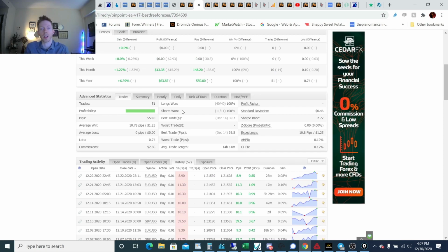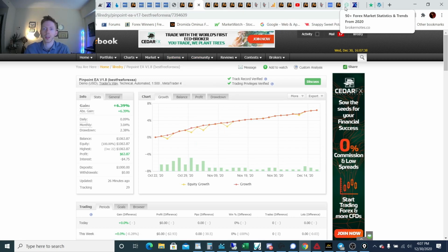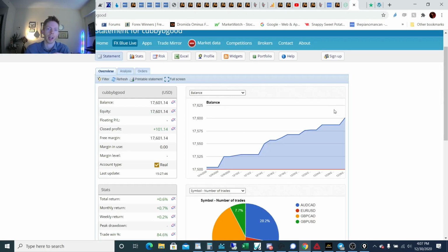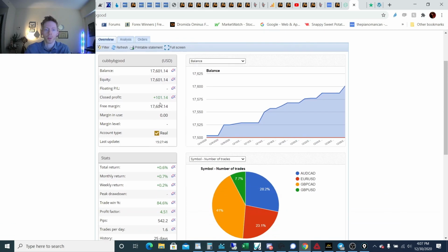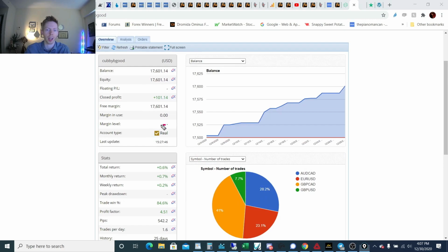There's not a lot of liquidity. There's not a lot of volume. Not a lot going on in general. So it's better just to stay out of the market. And my algorithms, for the most part, have been pretty quiet over the last week because of the quiet holiday time. So going back to the tracked account at FX Blue, we're at $100 and it's only been 25 days, and you can see that this is a real account. So I don't know if this is actually a real account or not of $17,500.